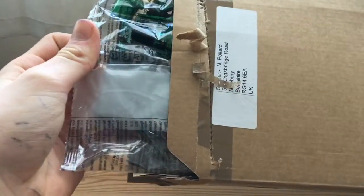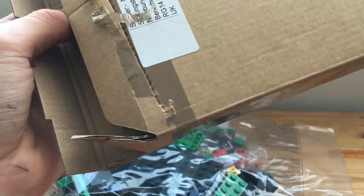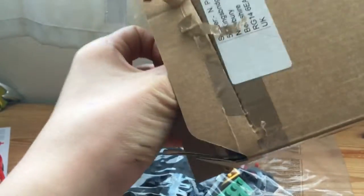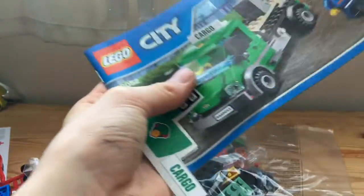I think it is. Oh, it isn't. This is the, that's actually really cool. So this is a set from, I think, one of the train yards. Yeah, probably the train yard. It's a really cool set, it works really well, and I just got it. Here it is. They even cut the stickers out. That's really cool.